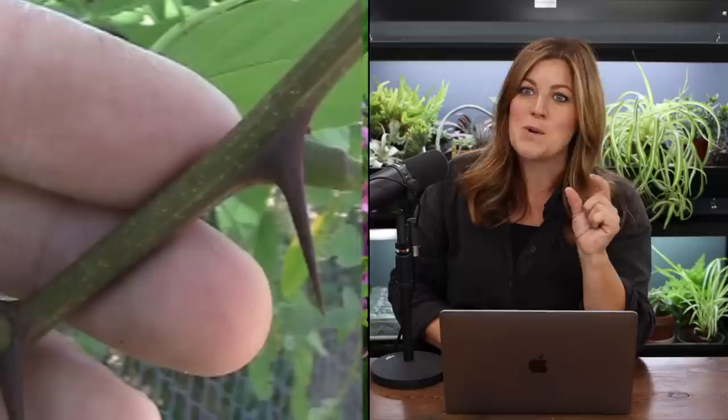And so I always shy away from that one and from hawthorns, which I really want. I know there are some thornless varieties of hawthorns that I will probably look into, but I don't really want to have those big wicked thorns on things. I don't want to work in trees like that.